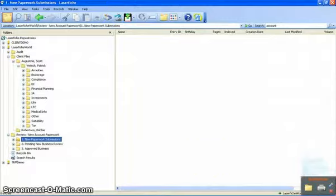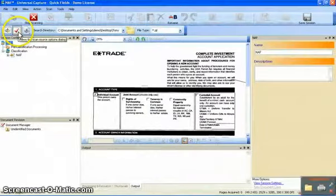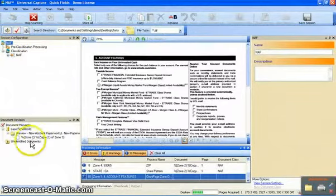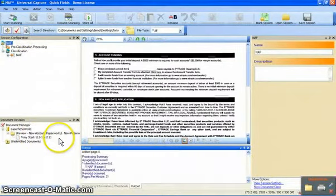So I'm going to go ahead and click on my scanning, drop it in my scanner, hit start, and if I'm using Quick Fields or my forms processing with this system, it's going to automatically recognize the right form type, extract the client's name and account number off the document, and automatically index it for me. So I'll have Tony Stark's new account application ready to go.